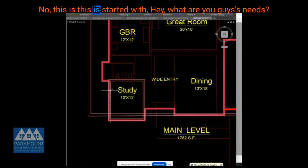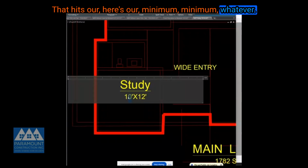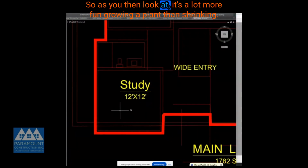This started with, hey, what are your needs? Here's our minimum, whatever. As you and I looked at, it's a lot more fun growing a plan than trimming one.